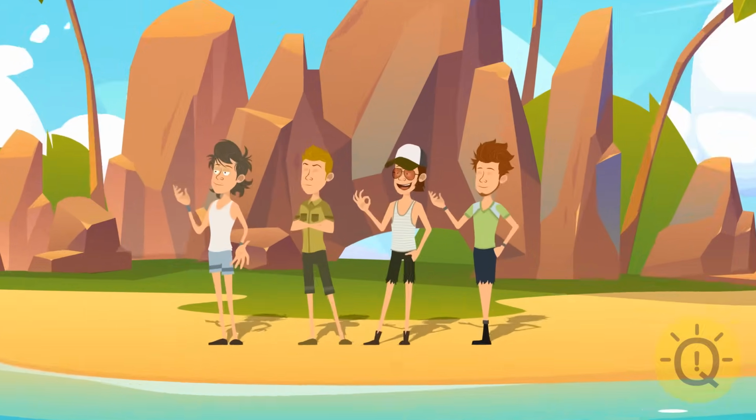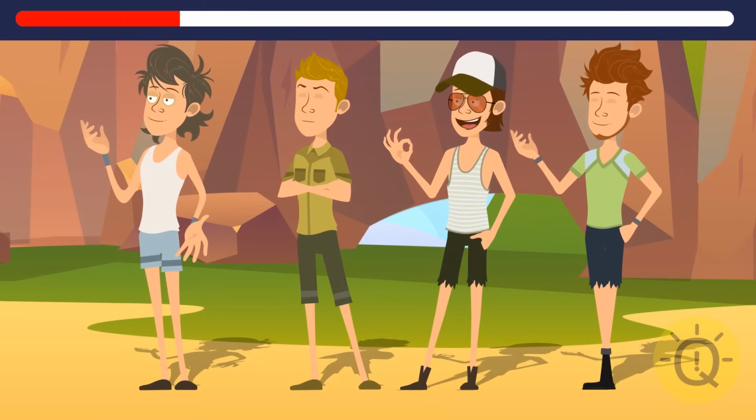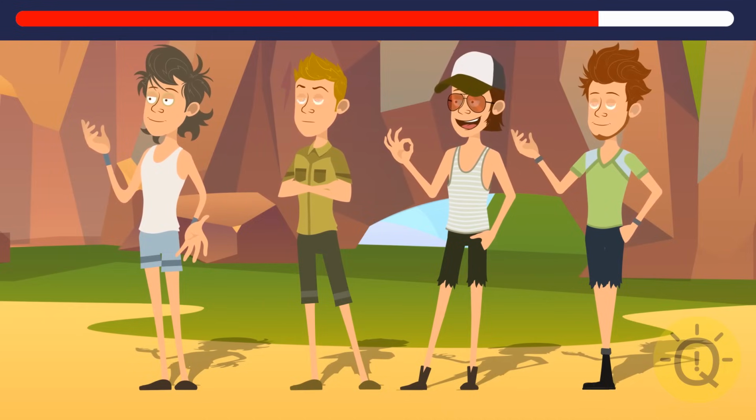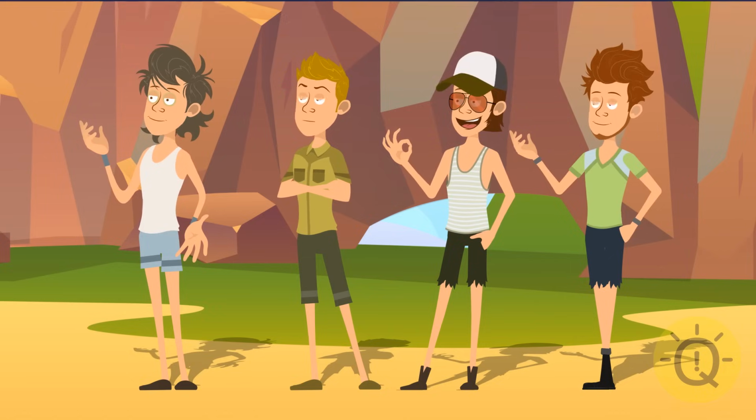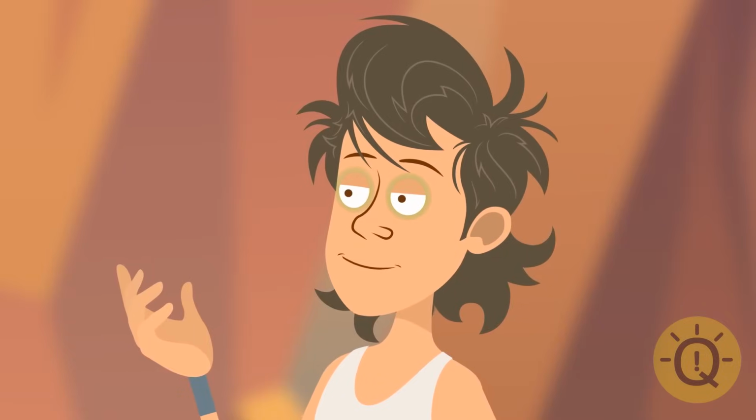Which one of these definitely isn't human? It's the guy on the left. If you look closely, you'll see that the skin around his eyes is green.